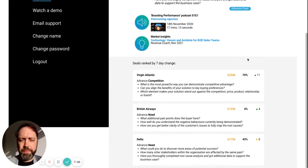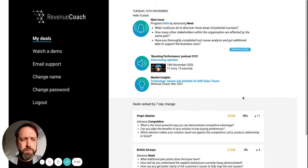pulled from her CRM. She's selling ERP systems into airlines. For each deal, you can see the size, percent qualified, and movement in the last 7 days. Virgin Atlantic is the biggest deal and seems to be progressing well. British Airways has only just started, and Delta appears to have stalled. Which is why at the top, Revenue Coach is recommending Delta should be Crystal's next move.